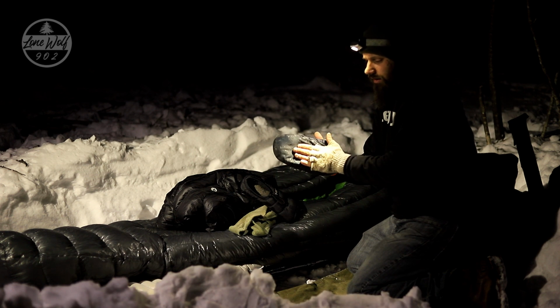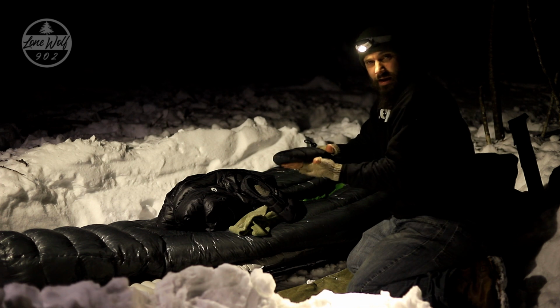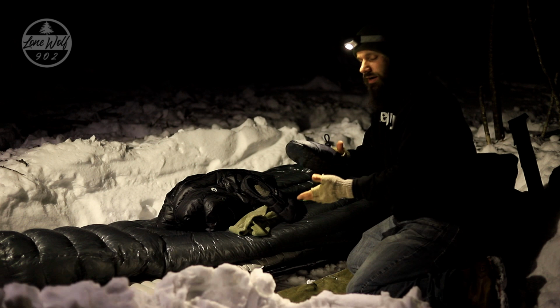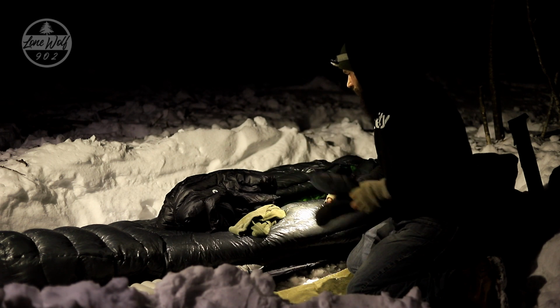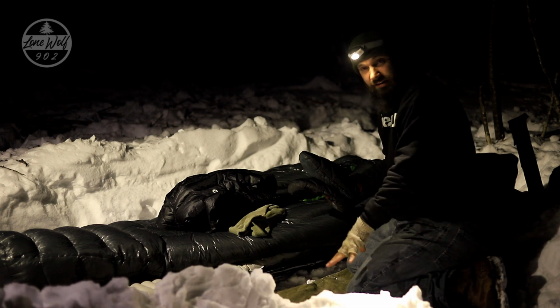And the reason why I went with synthetic instead of down is because when I'm out in my tents, I can stand on them and the insulation doesn't get compressed. So it keeps my feet warm inside of the tent. With down, if you step on it, it compresses and there's no insulation value. So I put these on as well, and that'll keep me nice and warm. And that's basically it. And of course I got my wax canvas that I'm kneeling on now.